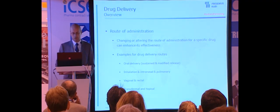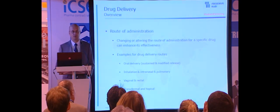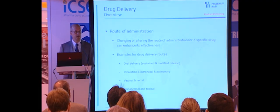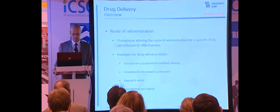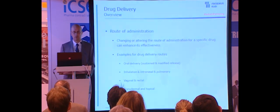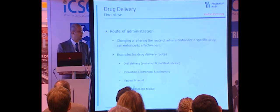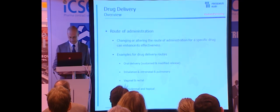I see. So for oral delivery, we have seen already that sustained and modified release is used for drug delivery, and we can use inhalation, intranasal and pulmonary delivery. Vaginal, rectal delivery is feasible. Transdermal, of course, using the biggest organ of our body, the skin, and topical route of administration. And again, I'm focusing then later on the injection route of administration here.